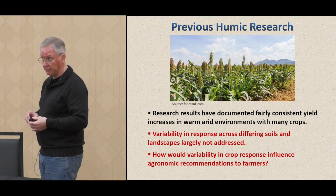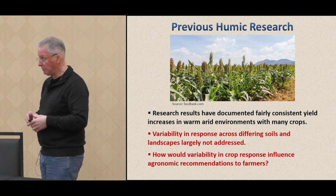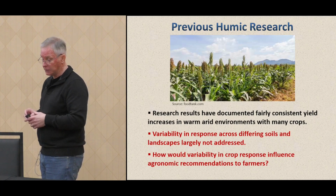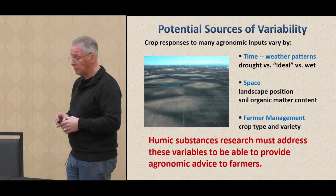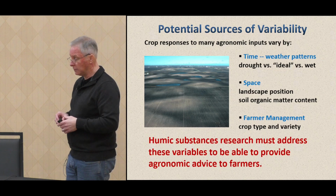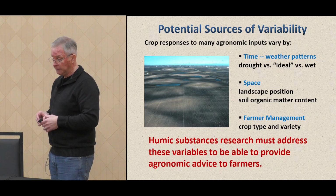There's variability to everything, and being able to identify what the variability is and predict what is going to happen is really important for farmers. Until we get there, being able to make recommendations is going to be an obstacle until we get a handle on it. Some of the potential sources of variability: first of all, there are issues with time, and we see that in our weather patterns. Being in Iowa, we have huge variability from one year to the next, and we've certainly seen this in the last 3 years.